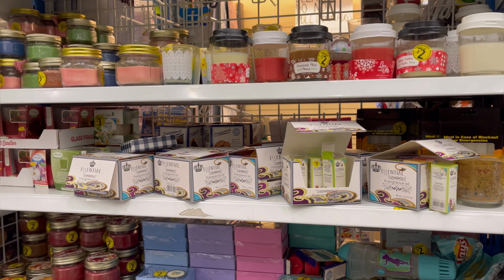So they have incense sticks. Sino mahilig dyan sa incense? Meron dito. Kamura lang. It's $1. So here, car accessories. In my car, you can check it out here.